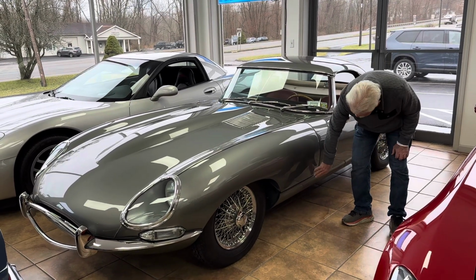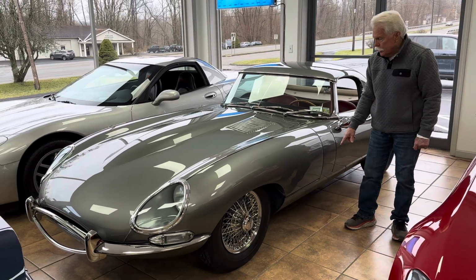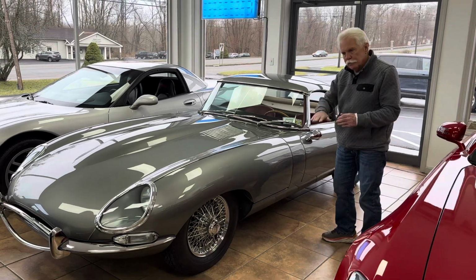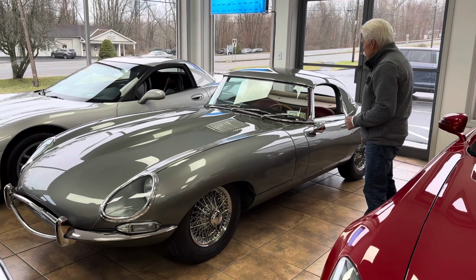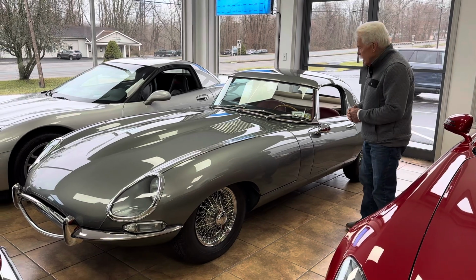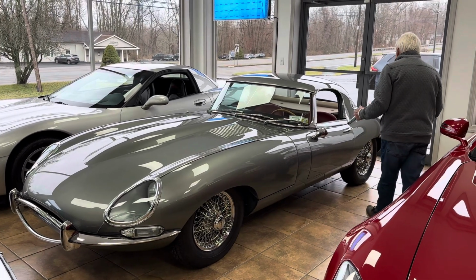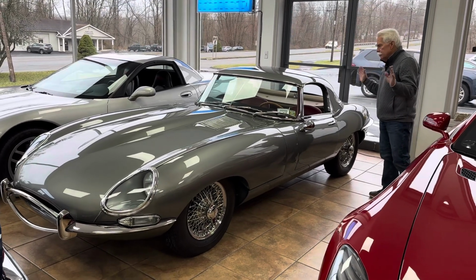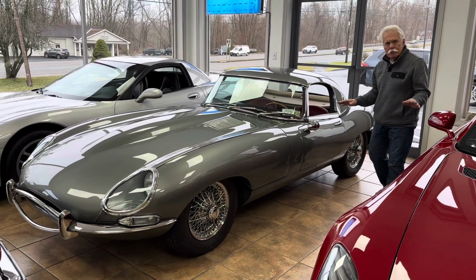It does not have the very, very early outside latches, but it still has the welded louvers. Known as a flat floor because the floor does not dip down. Taller people would really like that, so in later cars they did that afterwards. But this is a fantastic car, brand new wheels, tires, suspension. We went through the entire car, all redone.